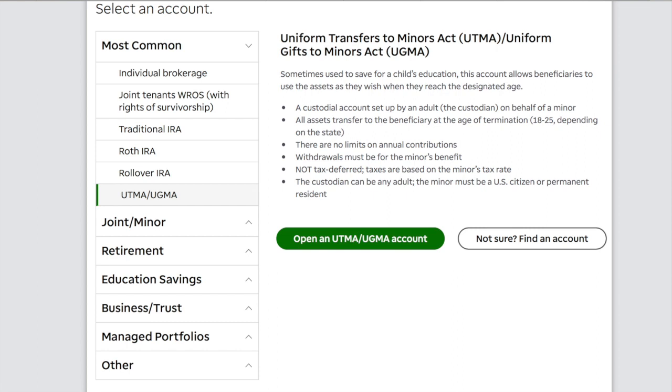Right here, it would tell you that there is no limit on the annual contributions. There are no limits. The thing you've got to be careful of is there are tax implications if you go over the gift tax threshold. For 2020, the gift tax threshold is $15,000. That means that if you give away money to somebody over $15,000, when you're not expecting a return, you can fall into the gift tax category.